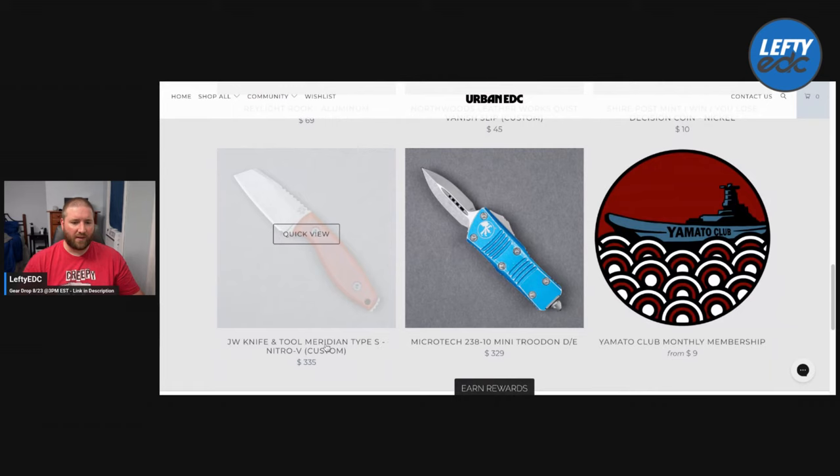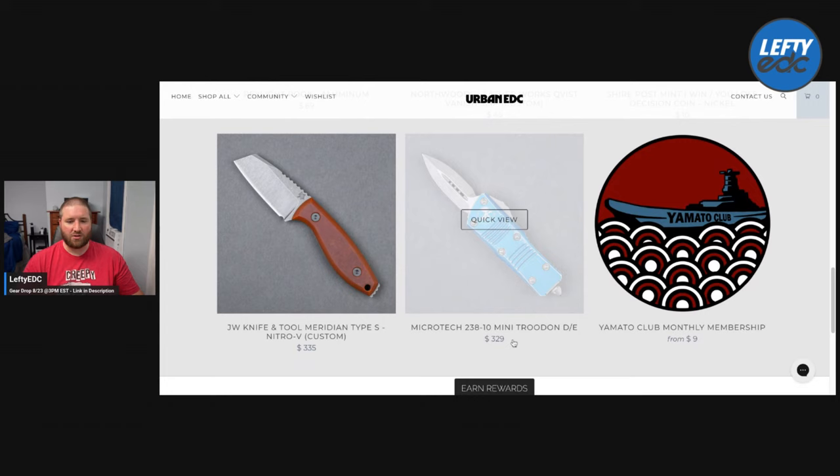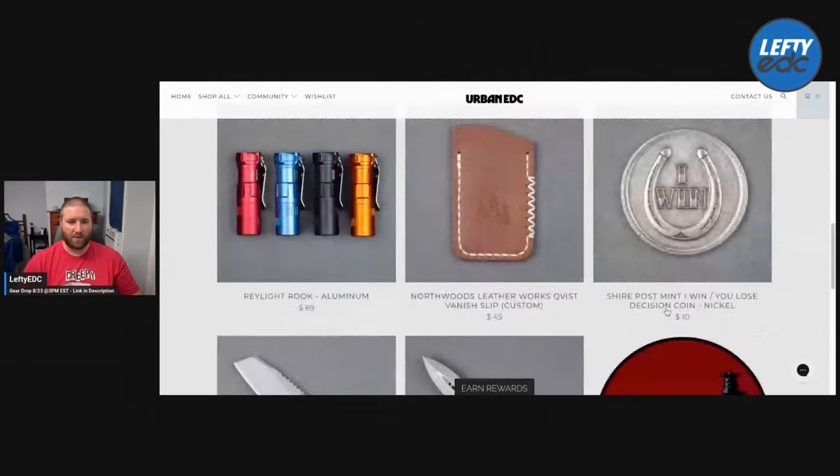JW Knife and Tool Meridian Type S in Nitro V for $350. A Microtech Mini Troodon, or isn't that called the Choodon, for $329. And then you can sign up for their memberships.